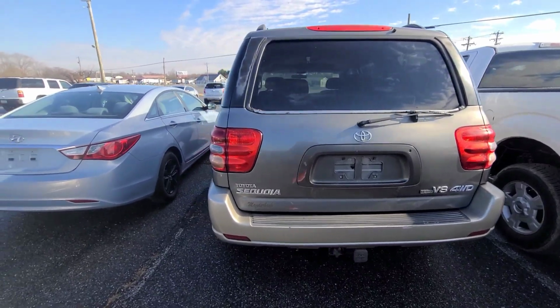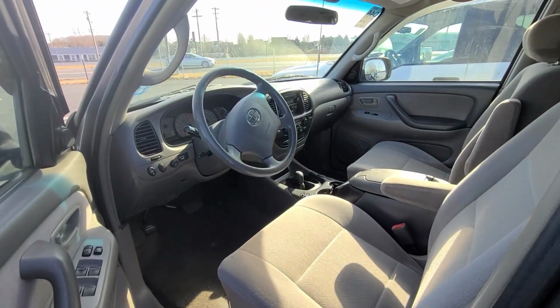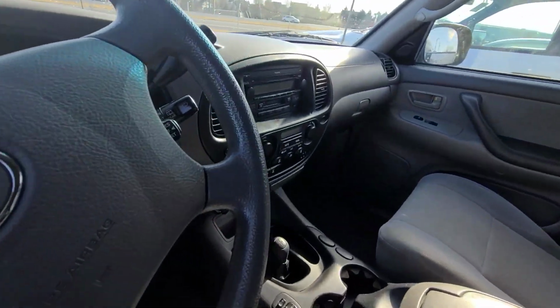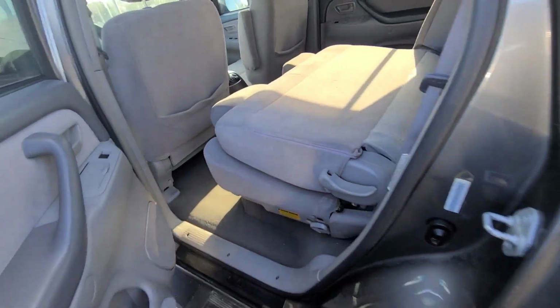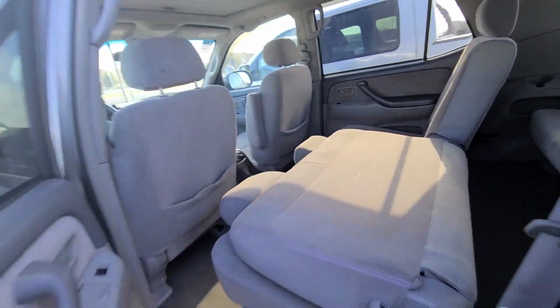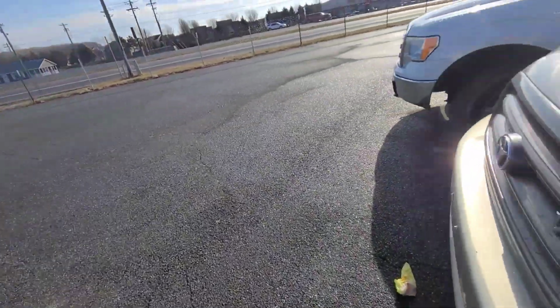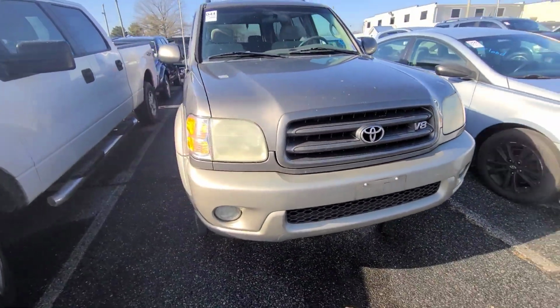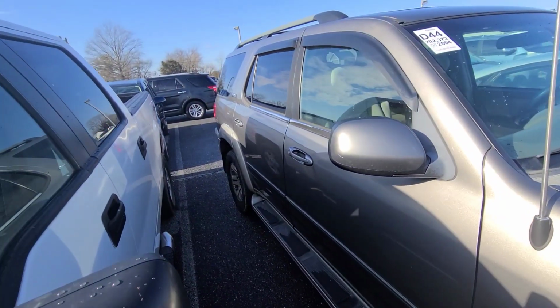We'll look at the Sequoia. So that's a V8 drive. I do not like these though. I think they're so ugly. SR5. Cloth interior. It's basic. 3rd row seat. Pretty clean though. Seats folded down right here. Seats sit up pretty high in the back in these. So let's take a look at the front. Not bad. This is a 2004, 202,372 miles on it.